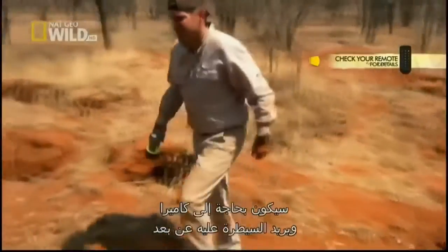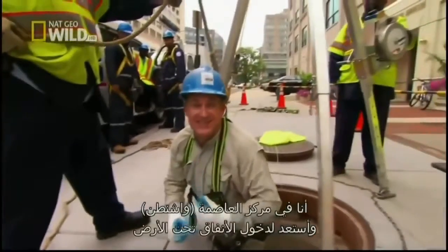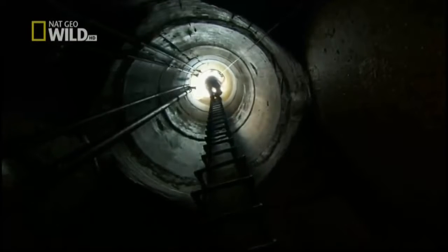His snake bot will have to operate in dark and confined places. It'll need a camera, and he wants to control it from a distance. Brady starts his search for a snake-catching robot down a manhole. I'm in downtown Washington, D.C., getting ready to go subterranean. That's right, I'm headed into the sewers. All right, I'm going down.